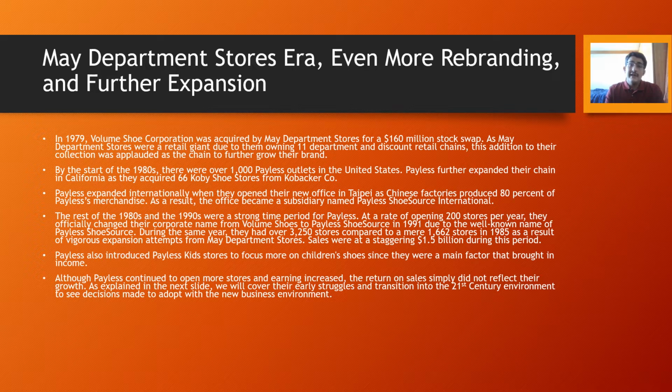Payless also introduced Payless Kids stores to focus more on children's shoes since they were a main factor that brought in income. And mind you, the majority of sales, as stated in the 50s and 60s, were women's and kids' shoes. And this is the same going into the 1990s, so they decided to do a spin-off brand, Payless Kids stores, which were usually attached to the main Payless ShoeSource stores to offer a specialized selection of kids shoes. This is basically the same idea as Toys R Us and Babies R Us, a store-in-a-store concept or individual stores, to focus primarily on making more profit from there.